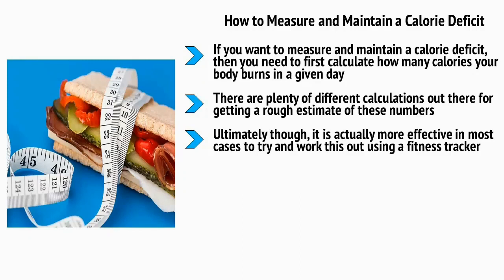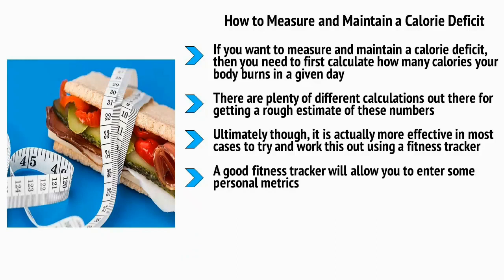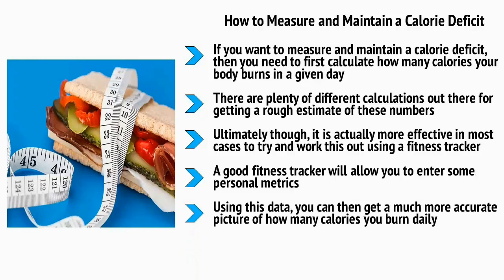While calculations can be useful, they don't allow for variations from one day to the next. Most of us will find that our active metabolic rate varies tremendously throughout the week, and this, of course, has a big impact on how much you should be eating. A good fitness tracker will allow you to enter some personal metrics, such as your height, weight, and gender, and will then count your steps and measure other activities throughout the day. A device such as a Fitbit Alta HR, for instance, will not only track steps, but also monitor your heart rate throughout the day, and automatically detect exercises and activities like walks, runs, and sports. Using this data, you can then get a much more accurate picture of how many calories you burn daily.